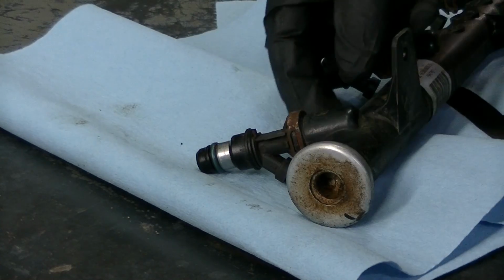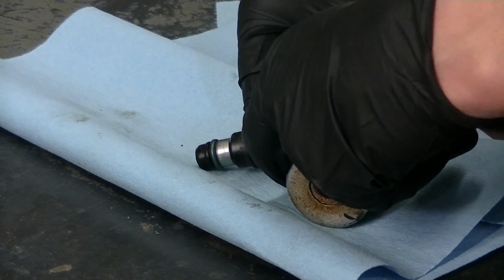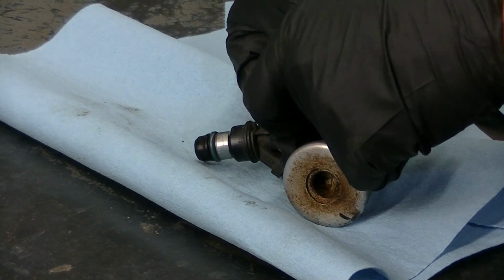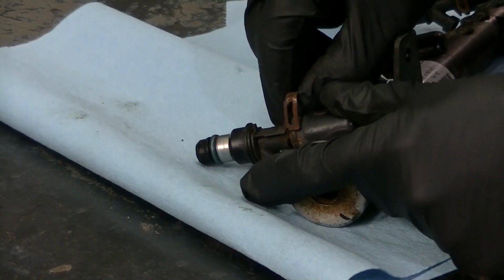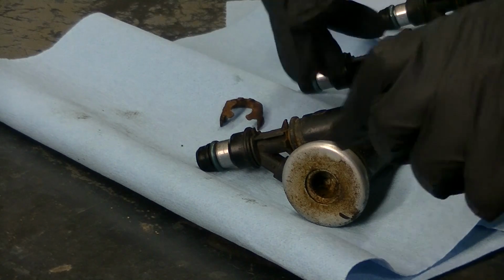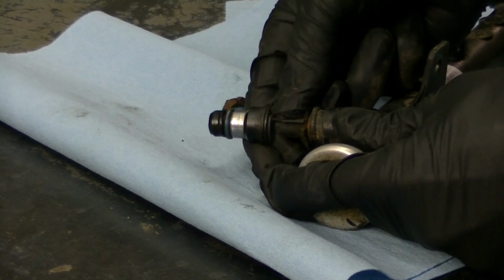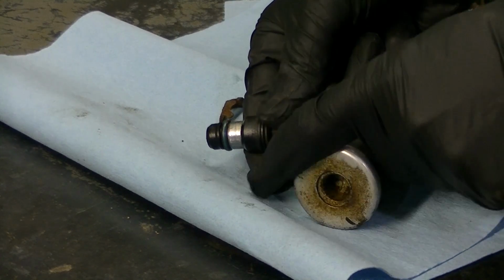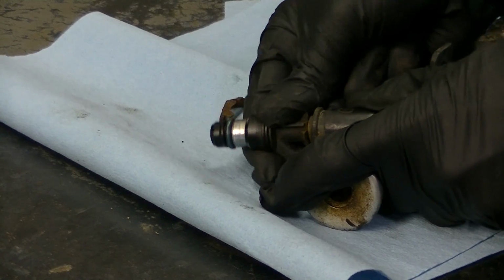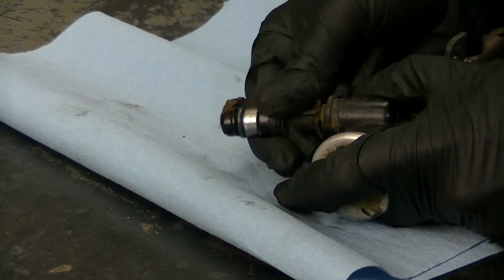Okay, to pull these injectors off, there's a clip here. You pull that up. You may or may not need a screwdriver to do that. Like I said, I think the guy has already been into this already. So once you get that clip off, there's an O-ring in there, and the injector should come out here.